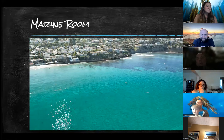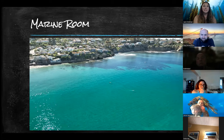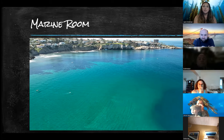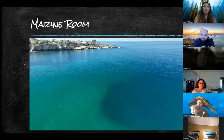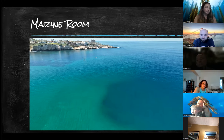Okay, next up is the Marine Room. So the Marine Room, you kind of enter in at the sandy area. That area right there is the shallow rocky reef, and it pans over to the La Jolla Cove at that point. The dark spot in the bottom right is actually the South Canyon.